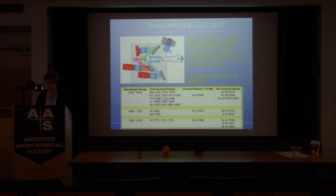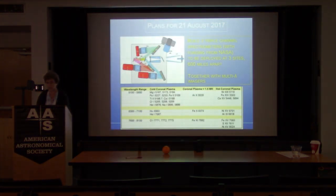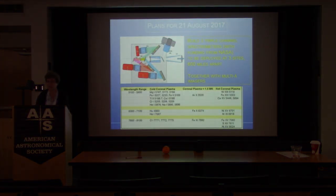We just changed slightly the design. And then we choose the band passes in each channel so that, now that we know what can happen, we have cool or cold coronal plasma, plasma at less than 1.5 million degrees, and hot coronal plasma at over 1.5 to several million degrees. So this way, whatever material is in the corona, you can hopefully capture it, and you can also capture Doppler shifts if they're present.